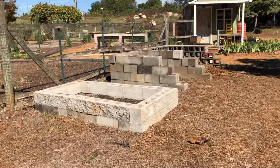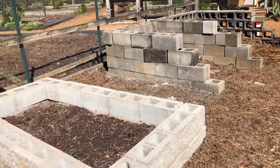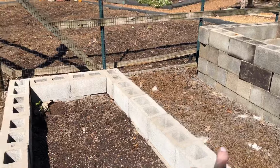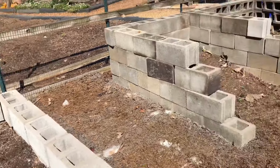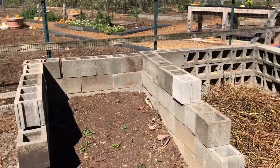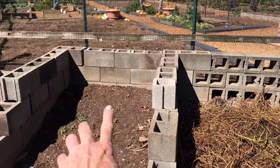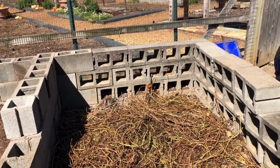So here are some demonstrations of some cinder block beds. It looks like they maybe are teaching how to do the cinder blocks, which would be too high. You know, raised beds are typically 4 feet across because you want to be able to reach over. This is a compost pile that they have started using cinder blocks, which is a great design. It probably starts out here, breaks down, and then that would be the soil that they would use. And look, there is a monarch in there.